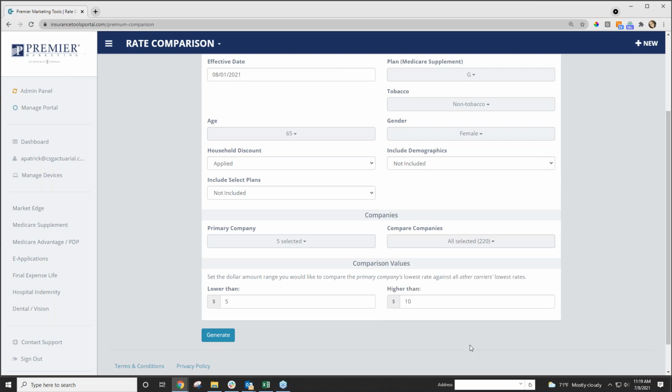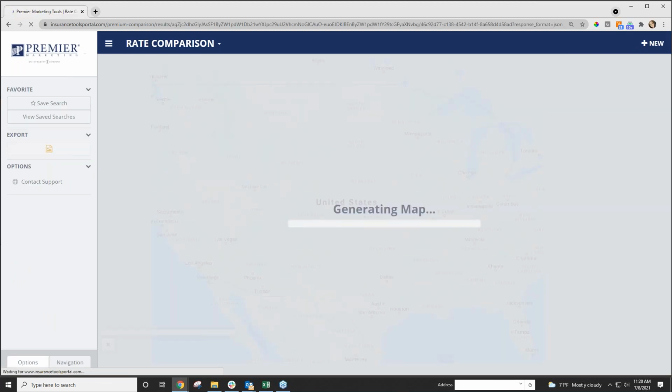I'm going to compare all companies, and then your comparison values. This is going to default to 5 and 10, so it's going to create a really colorful heat map based upon the premium difference. But let's say you want to change these up. You still think carriers are competitive if they're still within $10 or $15 of the lowest rate. You can change these comparison values here. So after I make those adjustments here, it's going to generate a very colorful heat map for me.